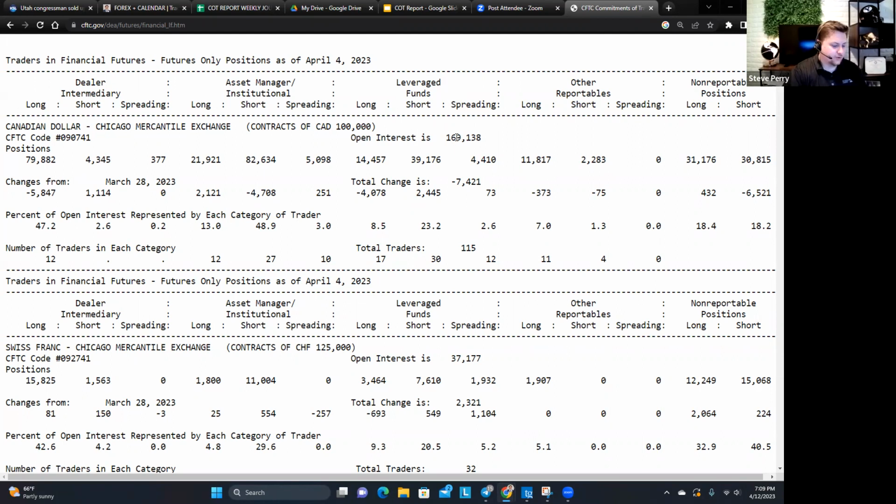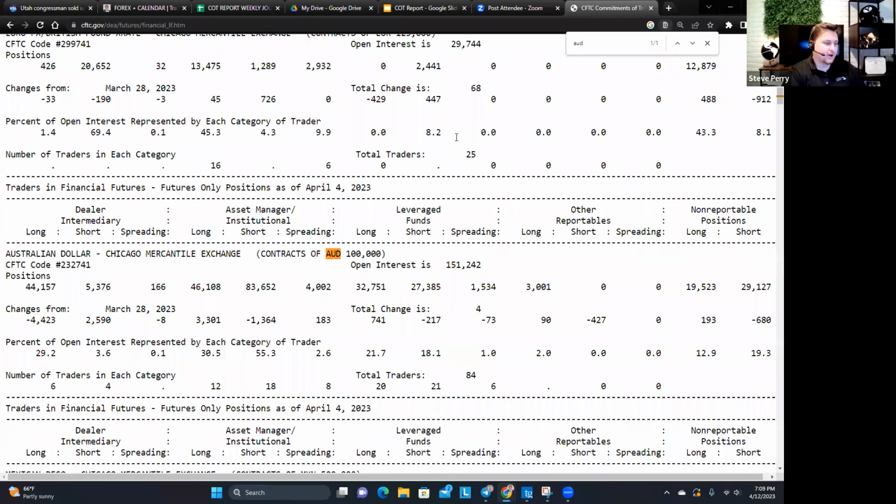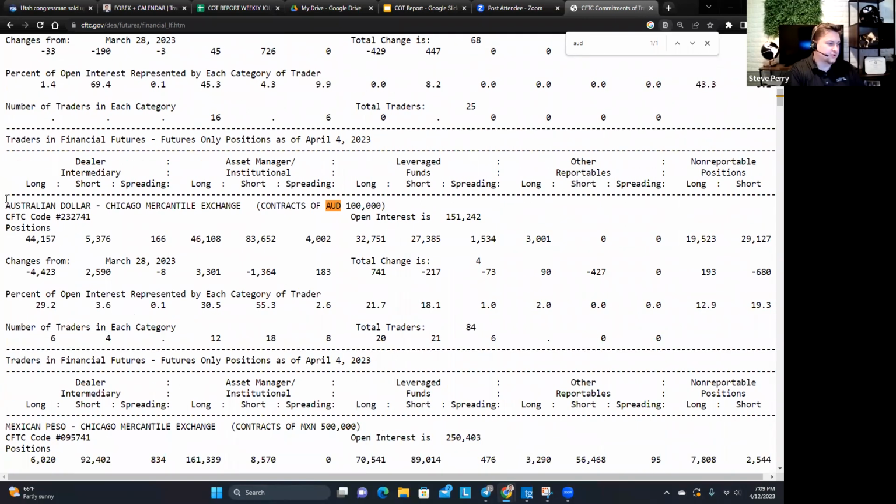Great. So what I do is I just do a Control F and I search for what I want to find. For example, if I want to find what the Australian dollar is doing, I just search AUD, because that's the ticker for the Australian dollar. So here it is, the Australian dollar on the Chicago Mercantile Exchange. And every contract is 100,000 units.